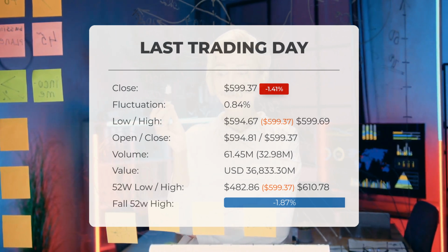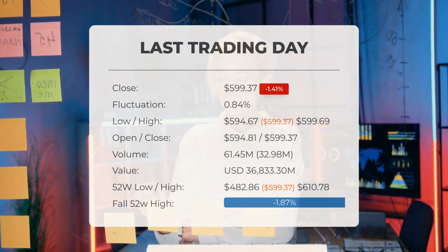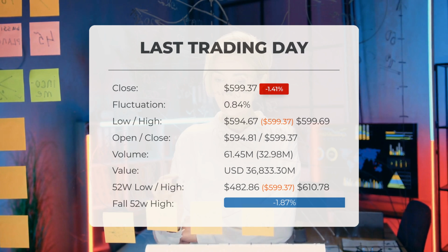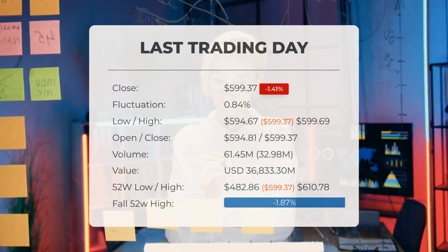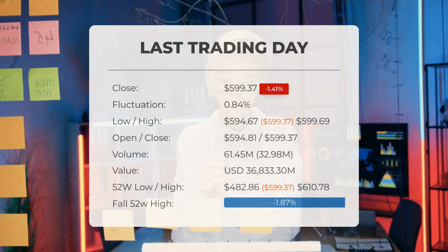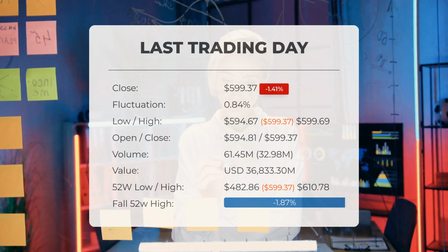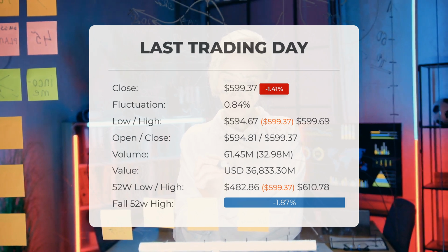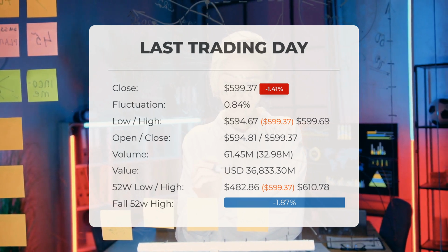The price has increased in 7 of the last 10 days and has risen by 3.25% over the past 2 weeks. Volume on the last day increased by 33 million shares, albeit with declining prices. This may serve as an early warning, suggesting that risk could be slightly heightened over the next couple of days. In total, 61 million shares were traded, amounting to approximately $36.83 billion.